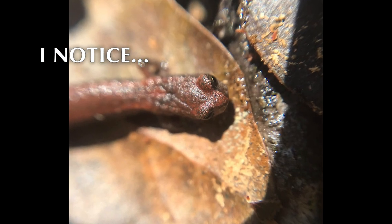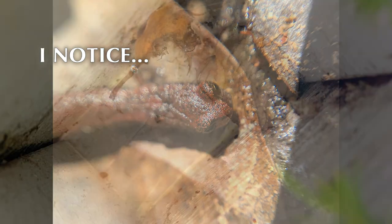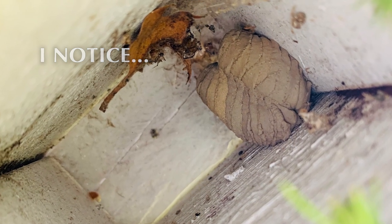I notice a salamander on a leaf. I notice a wasp's nest under a roof.